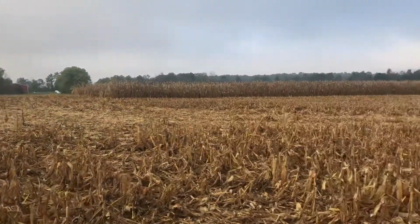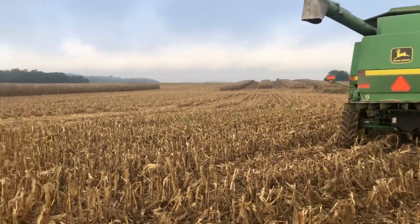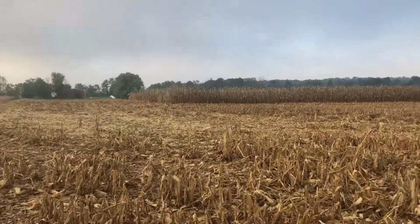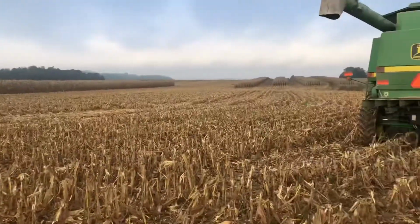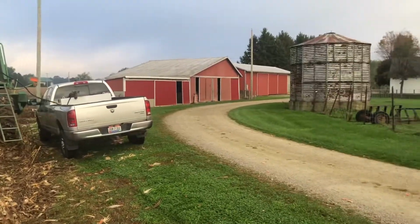So trying to finish this 25 and a half acre field here, and then a couple little fields here, a 4 acre and a 3 acre field back that way, and then maybe a 14 acre field across the road, and I can head back home.